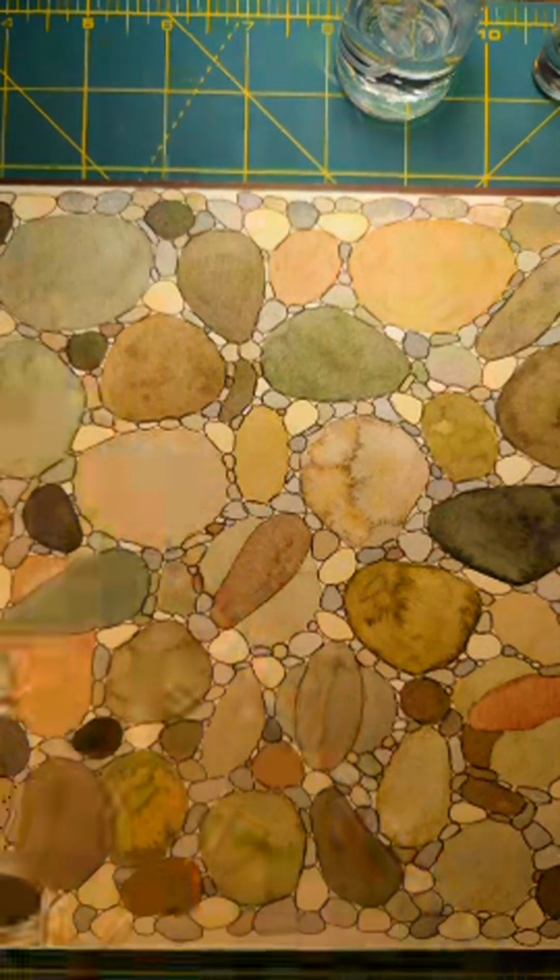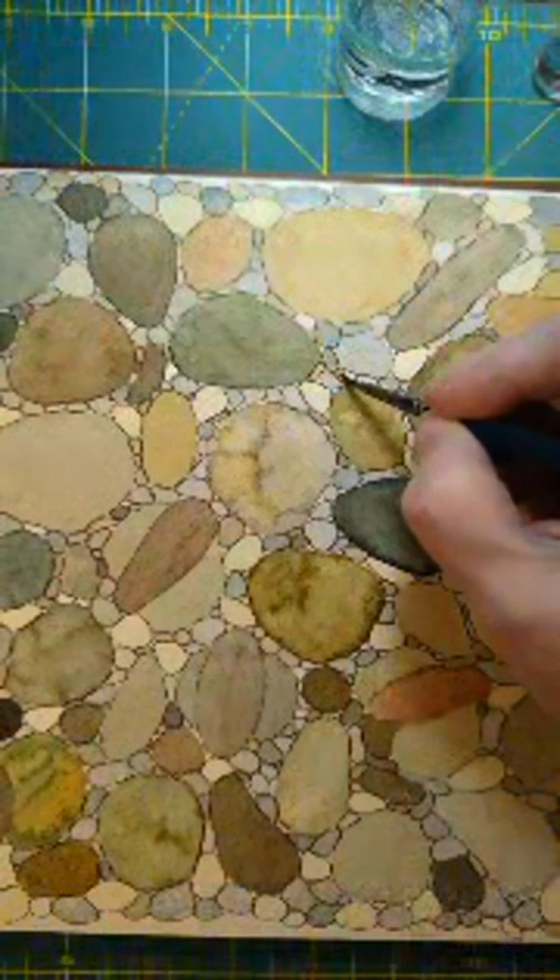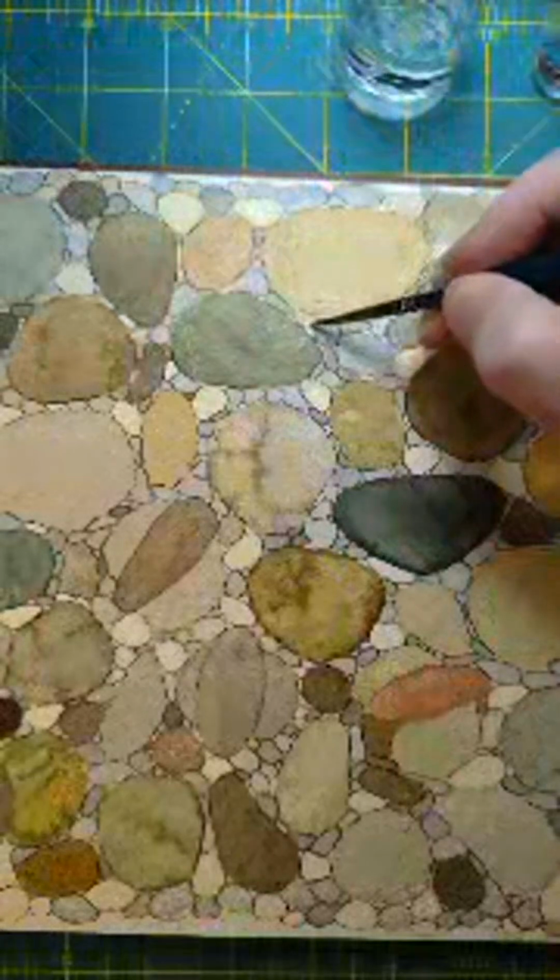So I started filling in these little pebble shapes here yesterday, and I'm mixing up washes with just a little bit of a color variation so that the pebble shapes will have a variety of colors. I don't want them to look too uniform. I want it to look as though they were all washed down a river from some place up in the mountains.